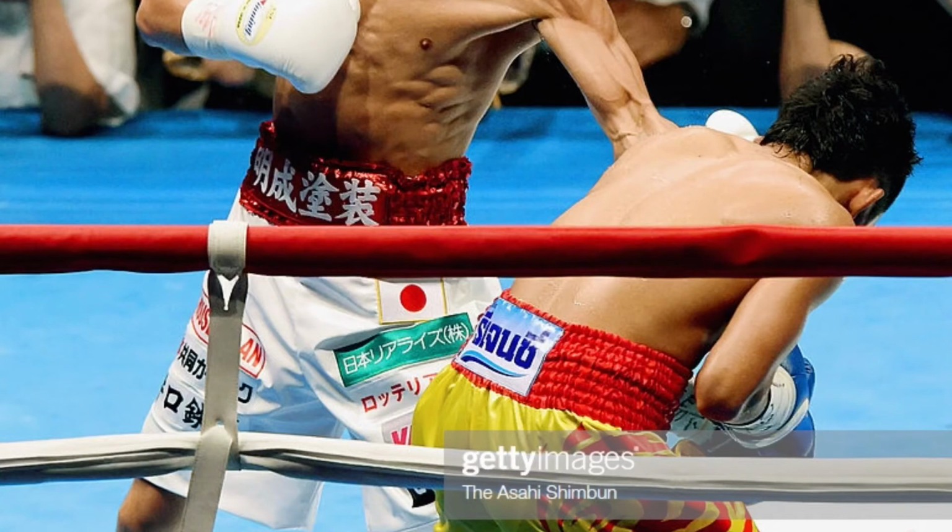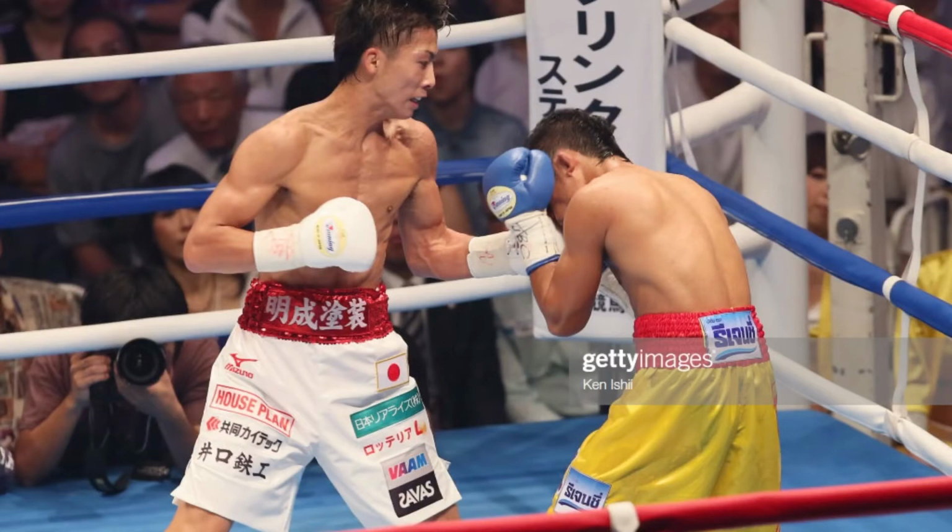Inoue, lovely footwork, switching the angles. He gets an applause from the audience for this. Very crafty with his footwork. Jab, right hand, right uppercut, left hook to the ribs.